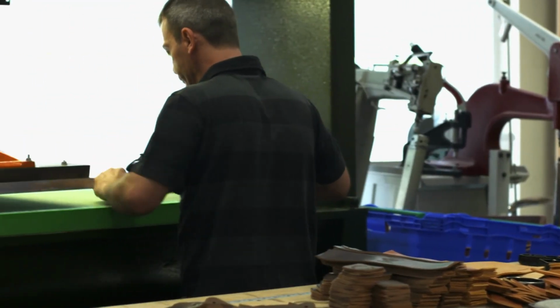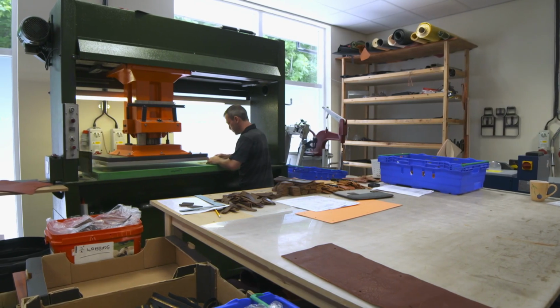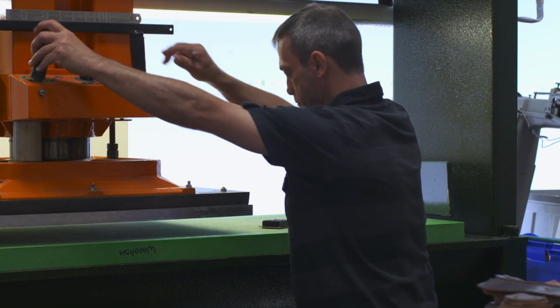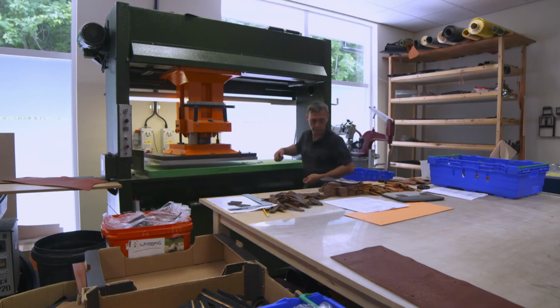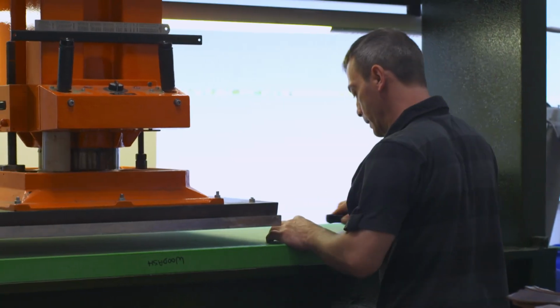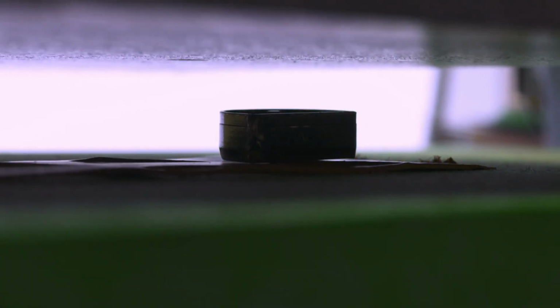The leather components are then cut out by a hydraulic machine called a travelling head press. Using different shaped cutting tools, similar to that of a cookie cutter, they are able to get the exact cuts of leather required for the rucksack. These leather components are used to essentially hold the rest of the bag together.